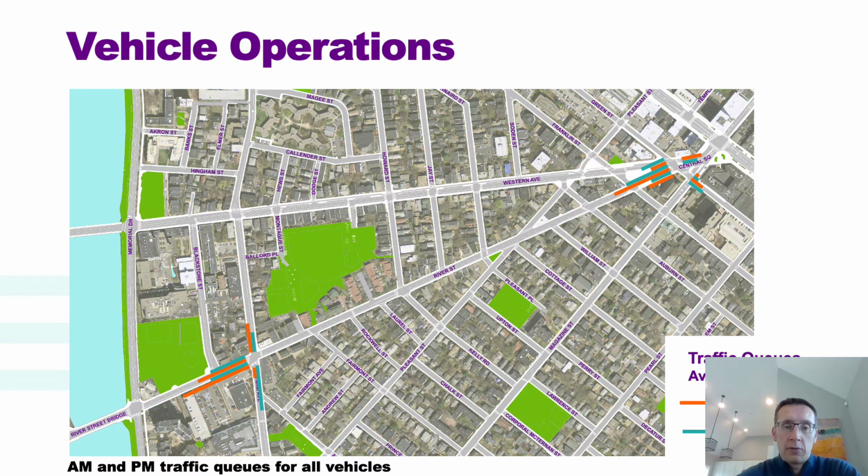So some quick overview of vehicle operations. This corridor experiences a little bit of congestion, but mostly at the ends of the corridor. As you get closer to some of the signalized intersections, especially as you can see here on the right around Central Square, where there are a lot of closely spaced signalized intersections, the queuing can become quite extensive during certain time frames.